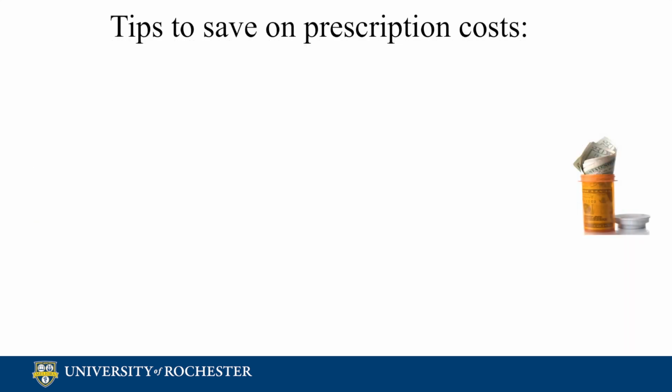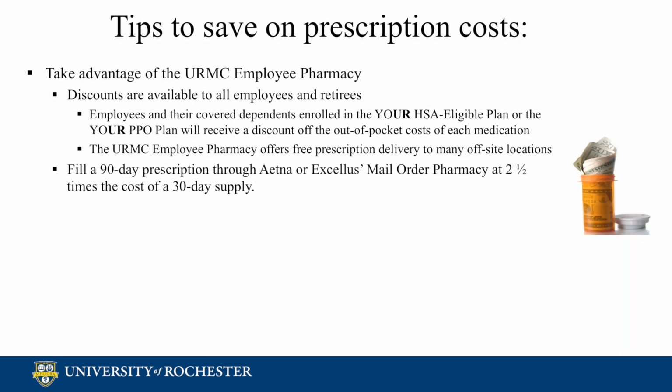The URMC Employee Pharmacy offers a discount to all employees. Employees and their dependents enrolled in the Your HSA eligible plan or the Your PPO plan will receive a discount off the out-of-pocket costs of each medication. The URMC Employee Pharmacy offers free prescription delivery through a daily courier service to most off-site locations.